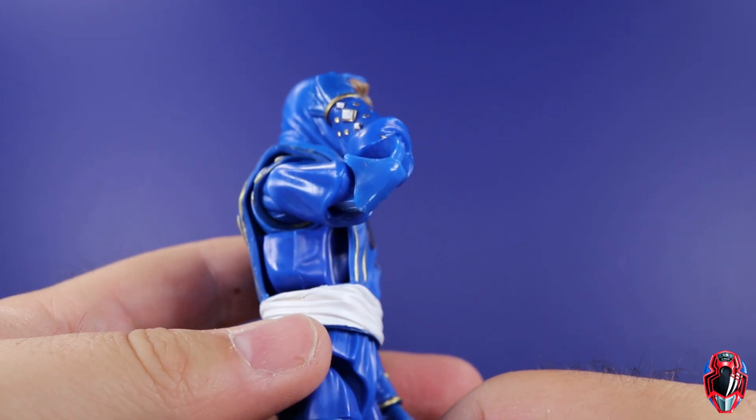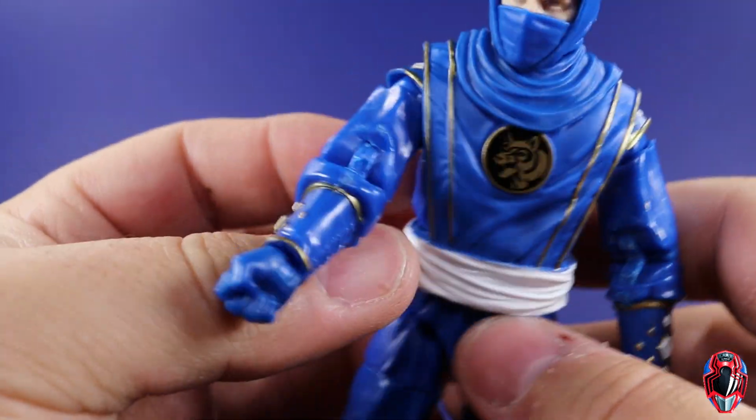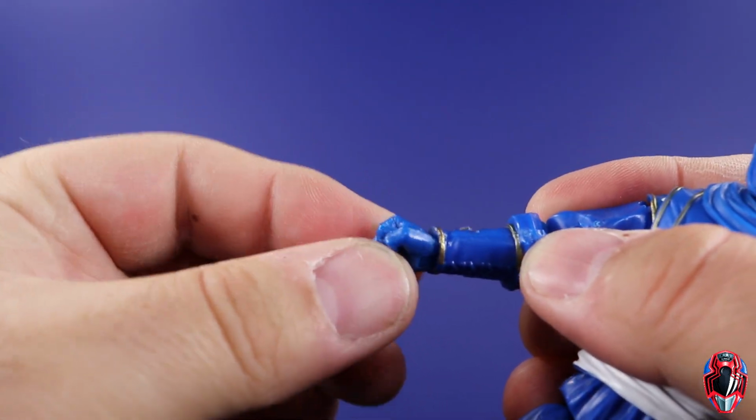Pinless elbows, but we get a double bend, as you can see there. And these ones, similar to the female figures, have an ugly elbow cut when you look at it from the side. Straight on, I guess it's not so much an issue. It's still quite large, but it still kind of sucks. Wrists swivel and they do hinge.